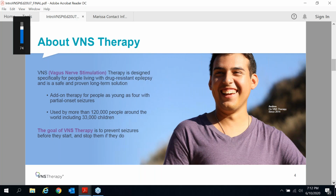So it's approved as an add-on therapy for people over 4 years of age with drug-resistant epilepsy that have partial onset seizures. And I'll talk more about that in a bit, but VNS therapy has been around for a long time. So it's been used in more than 120,000 people and 33,000 children as well. So quite a long time, quite a lot of people. Some people describe it almost like a pacemaker for your brain, and that might make more sense when I show you a picture of what it looks like. The goal of VNS therapy is to prevent seizures before they start and to stop them if they do. So I'll break it down into the different functions of how it actually works in just a minute.